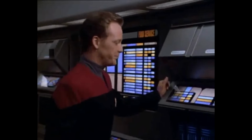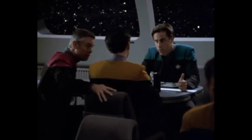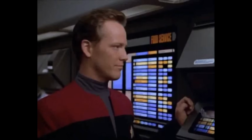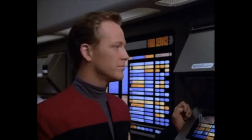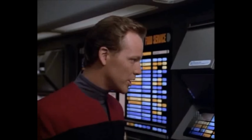Tomato soup. There are 14 varieties of tomato soup available from this replicator, with rice, with vegetables, Bolian style, with pasta, with... Plain. Specify hot or chilled. Hot. Hot, plain tomato soup.